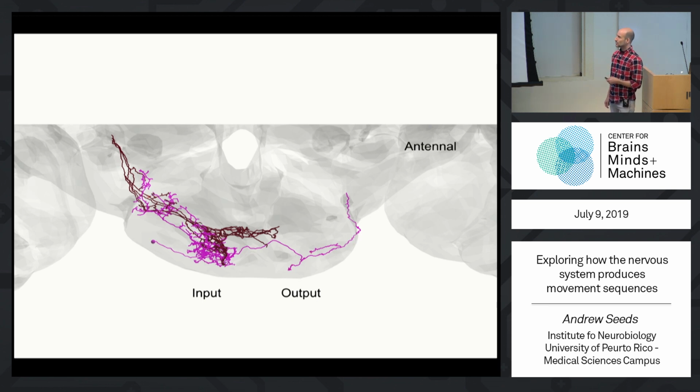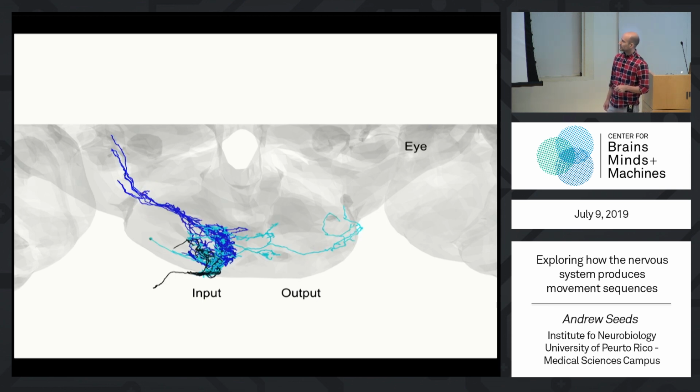And it's the same story with BN2s that we found that stimulate other grooming movements. So in light blue here is a BN2 that, when you activate this neuron, stimulates grooming of the eyes. And it has a very similar organization, the dendritic field on the ipsilateral side with the contralateral projecting axon.